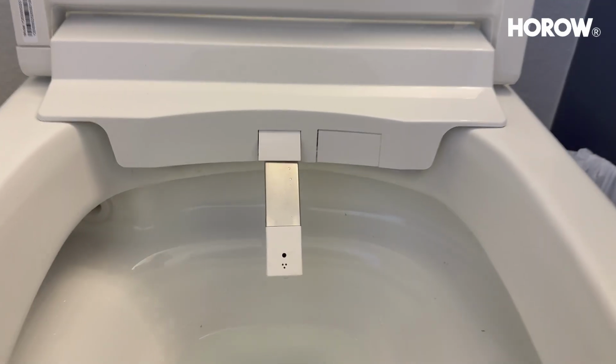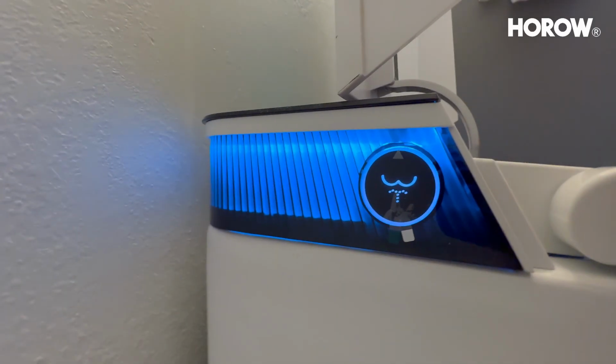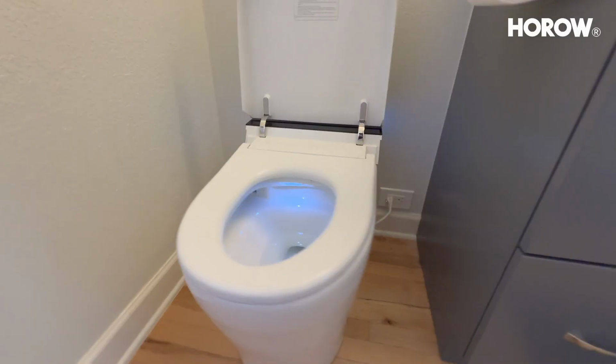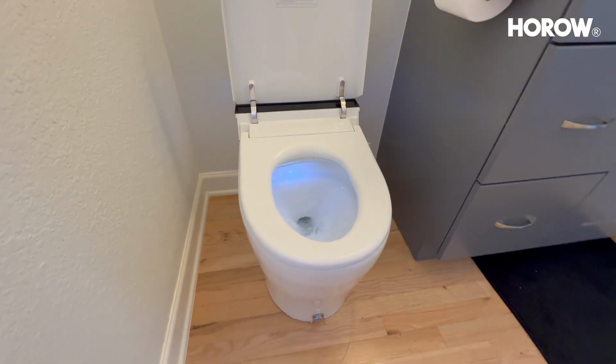Now, there are some cool, smart, automatic functions. Automation runs through every aspect of the T38. The toilet flushes automatically when you stand. There's a manual flush button on the side if you prefer control. The LED screen shows flush and seat heat status, while the built-in lighting doubles as a visual cue during nighttime visits. If you're worried about power outages, HOROW has you covered. There's an optional backup battery that allows you to flush even when the electricity is out.